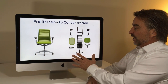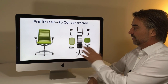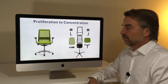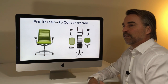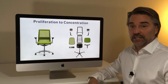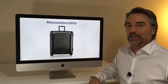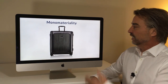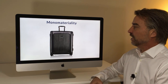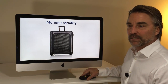So we've gone now from a chair made of 2 dozen or 3 dozen different types of material down to a 7 material chair. How low can you go? Can you get it down to 5 materials? Can you get it down to 3 materials? Can you get it down to 1? Well, the interesting thing is there's a design trend around something called monomateriality. That's building products out of one material. So this is a suitcase by Toomey. Samsonite has done something similar, and it's a monomaterial suitcase. It's a suitcase made out of a single material.